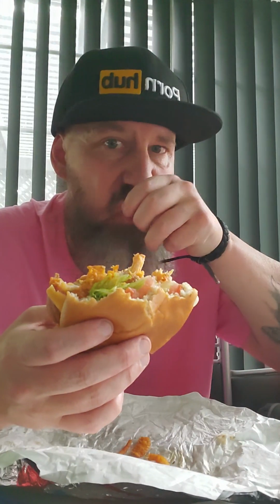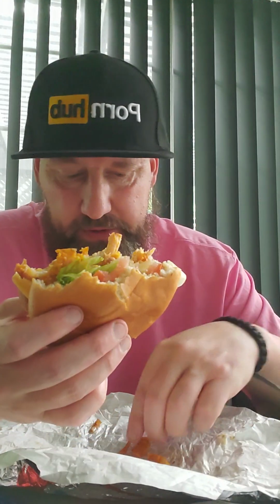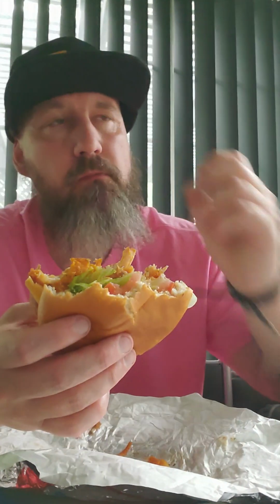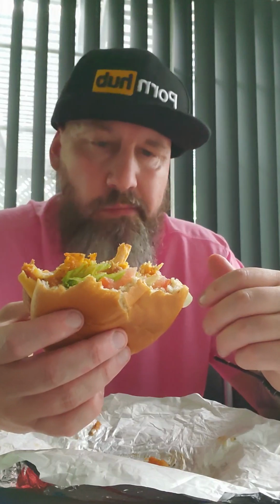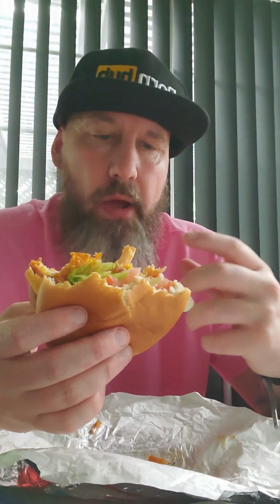Kind of what she looks like. Texturally, it's really good. It has a nice crunch to it from the lettuce. These little crispy chips, and those have really good flavor on them. The little onion chips. And there's a little crunch texturally from the chicken breast itself.